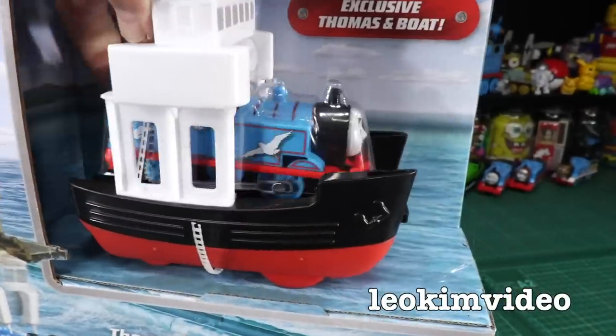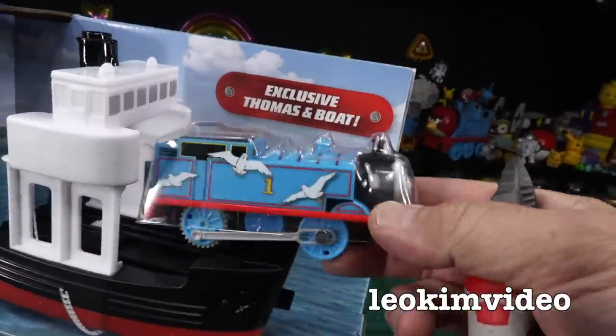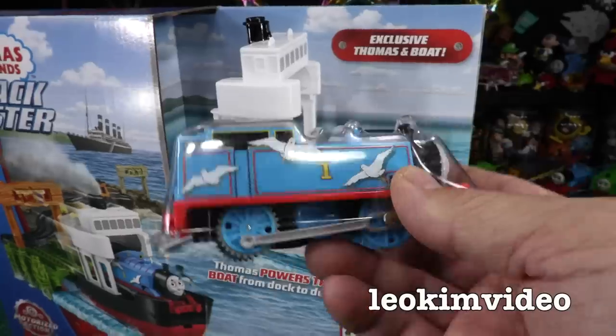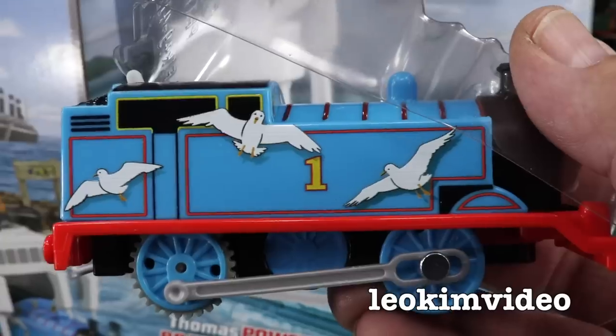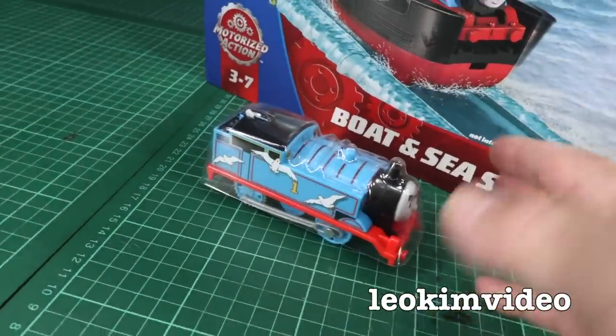Oh, Thomas is going to come out now I've done that. Oh, cool. I love that invisible cloak. Wow, Mattel are picking up on my ideas. I'm really, really happy about that. It does explain why I was having trouble seeing Thomas on the boat there, because he had the invisible cloak from the factory. Oh, there he is. I can see him properly now. Oh, that's much better. I know it's going to set the haters off. They hate me doing stuff like that.